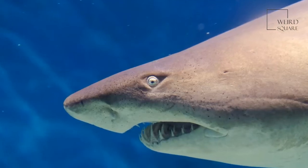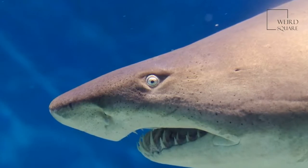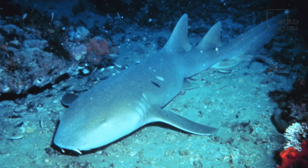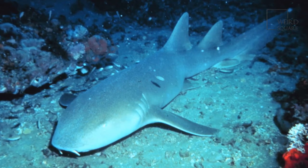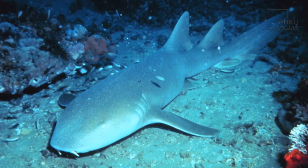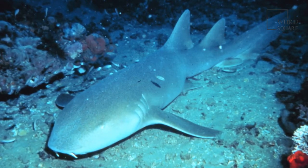Nurse sharks have smoother skin than most sharks. It feels like sandpaper. Sometimes called the couch potatoes of the sea, nurse sharks are large, peaceful fish that slowly drift along the bottom of the ocean in shallow water, sucking up food as they go.